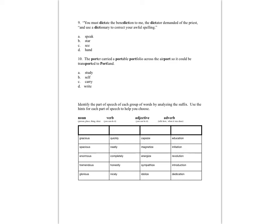You're going to use the hints for each part of speech to help you choose. So the 4 parts of speech that we are really going to focus on for this activity are nouns, verbs, adjectives, and adverbs. Noun says person, place, thing, or idea. A verb, something you can do. Adjective, you can be it. And an adverb tells how or when it was done.